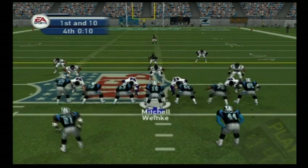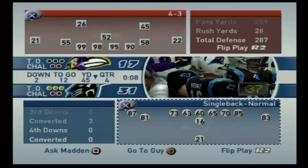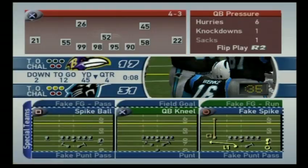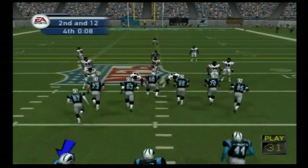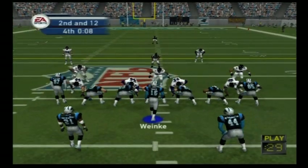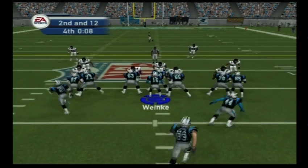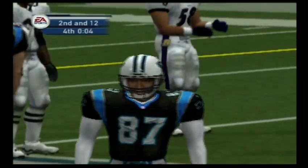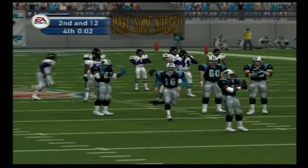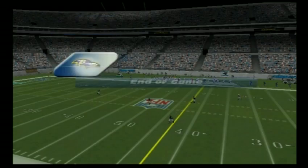First and 10. Timeout called by the defense. The visiting team has no timeouts remaining. Weinke sets up. And the clock runs out.